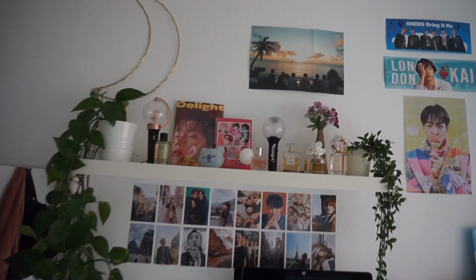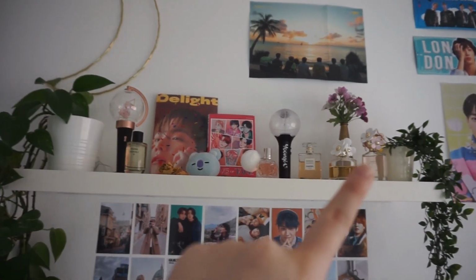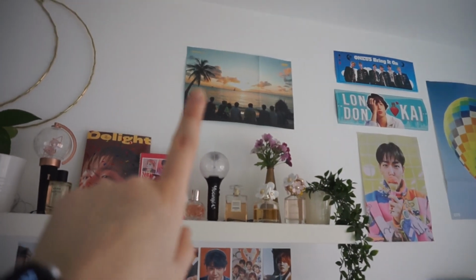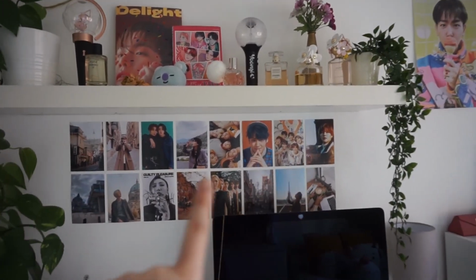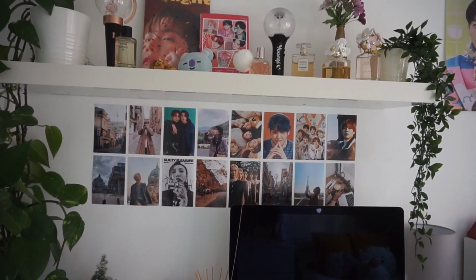Then at the top, I just have some K-pop stuff. So some K-pop albums, perfume, all my perfumes, and some light sticks. And then yeah, that's an 80s poster. This is actually on here because it's covering up holes. There's holes in the wall, but I just love how it looks.